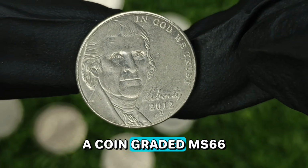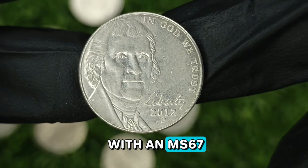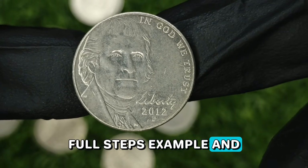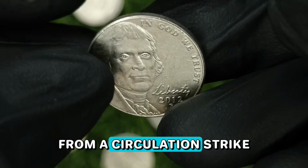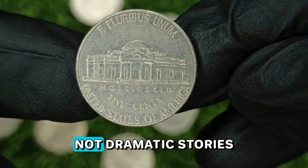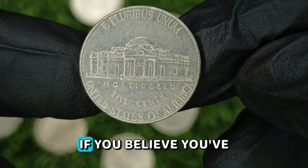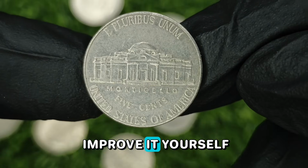A coin graded MS66 is not automatically comparable with an MS67 full steps example, and a satin finish piece belongs to a different category from a circulation strike. The market rewards verified characteristics, not dramatic stories. If you believe you've discovered something special, resist the temptation to improve it yourself.